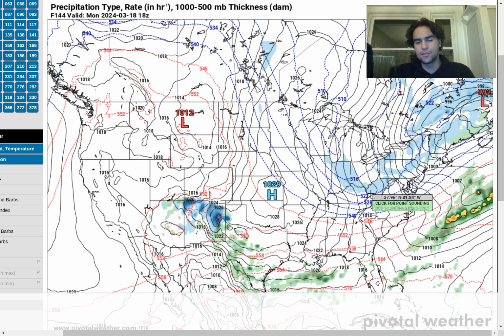We do see some light snow showers over the Appalachian Mountain ranges, the interior Northeast, right up along the Great Lakes, but nothing really significant out of this storm system, which may be a bummer for some, because I know some of you guys were hoping for that one last big snowstorm for the Northeast. But it seems like the computer models, at least for now, have shifted away from that idea.